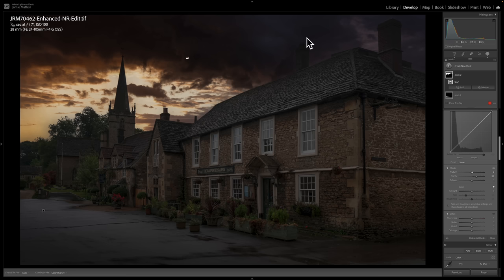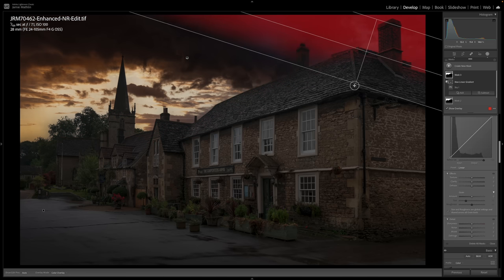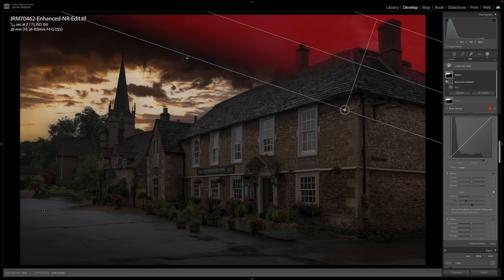Now I want to make this bluer up in the top corner here. So how do we do that? Right, well, we can create a new sky selection. There we go. But this time, when you hover over the sky, you'll see the 3 dots. I'm going to right-click on those 3 dots, and I'm going to intersect this mask with a radial gradient.